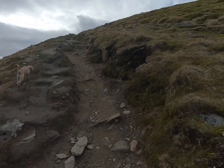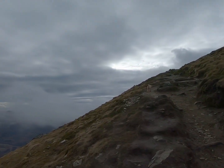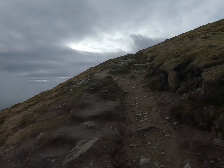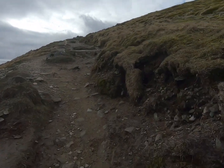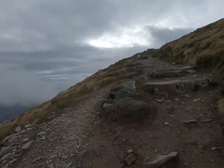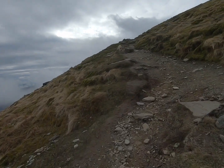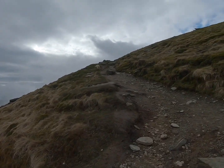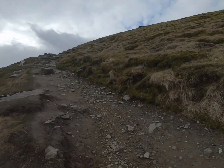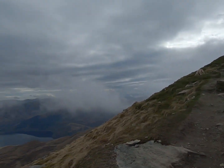I've got about 75 meters left. Getting there. It's a very easy path though, nice to walk on. There's no technical skills needed at all, which is good. We're getting there slowly. Well, our time's been pretty good actually for an average person. We're getting there.